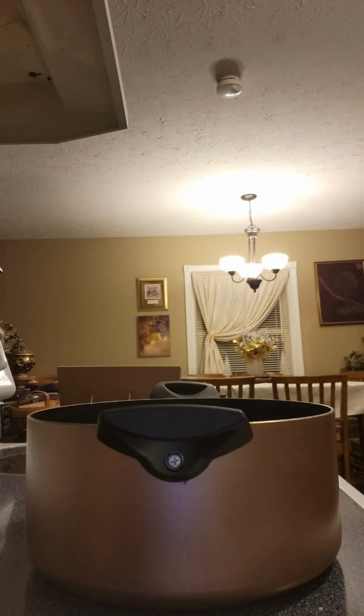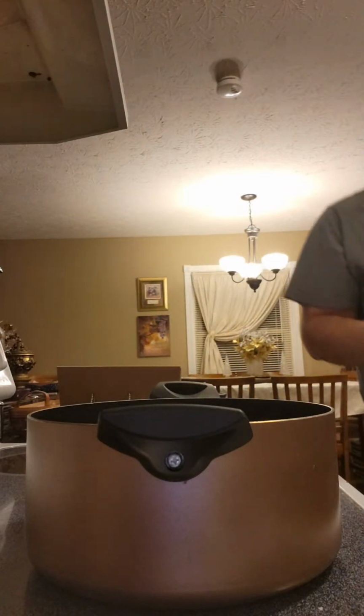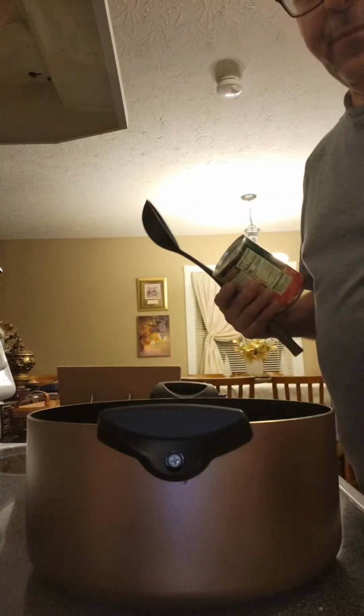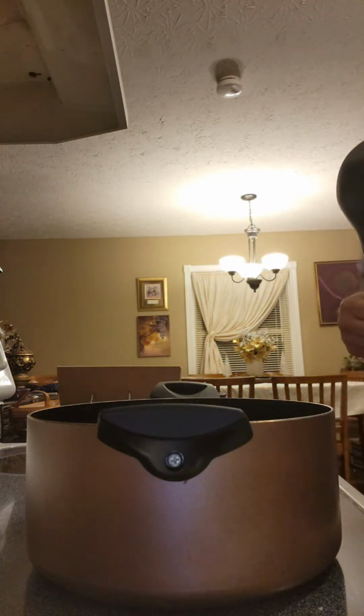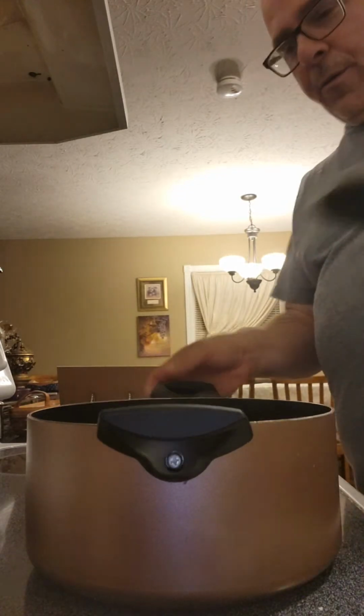Need one of these again. One of these. And you know Italians like tomatoes. So it's going to have a little bit of tomato sauce in it. It's going to have some diced tomatoes in it. Okay, here we go.